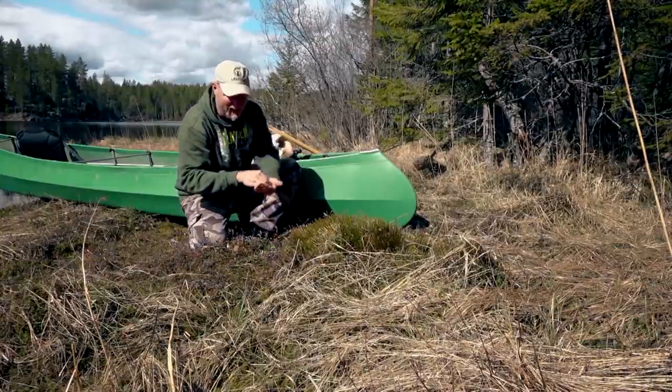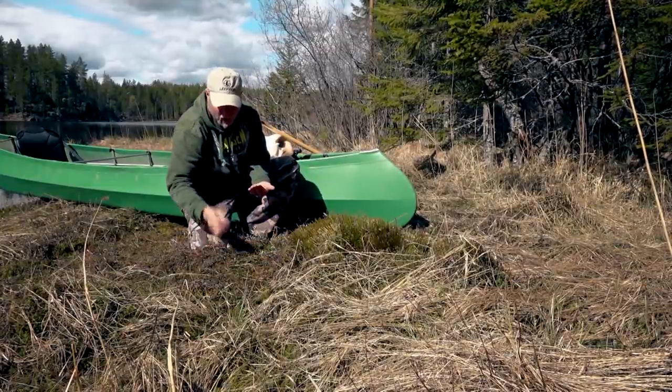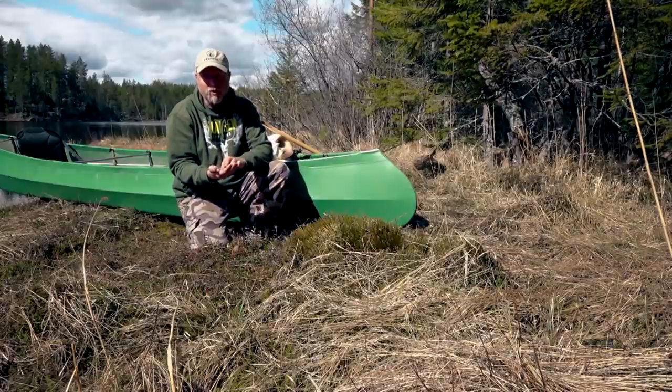Look what I just found here, cranberries. It's one of the few berries that you can actually pick in the spring because they survive under the snow during the winter.